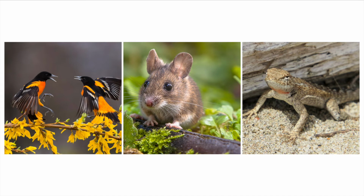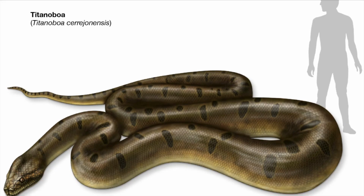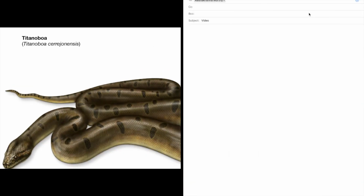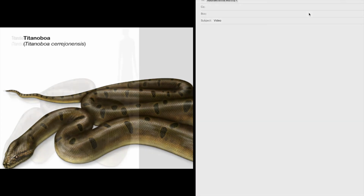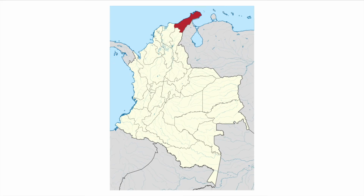So it continues to be in the same place. So the next one is Titanoboa, which is an extinct species. Yes, it's quite thick. Titanoboa is an extinct genus of very large snakes that lived in what is now La Guajira in northeast Colombia. They grew up to 12.8 meters long and reached a weight of around 1,135 kilograms.